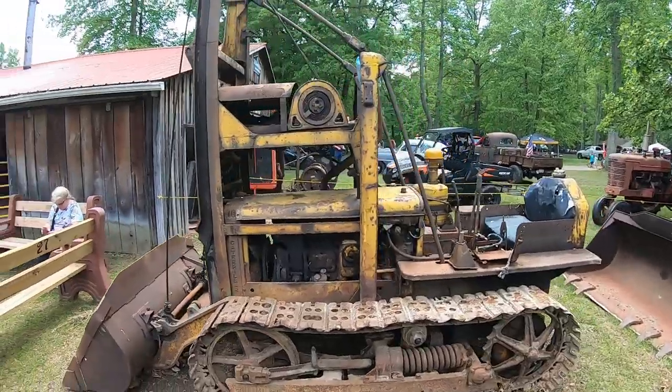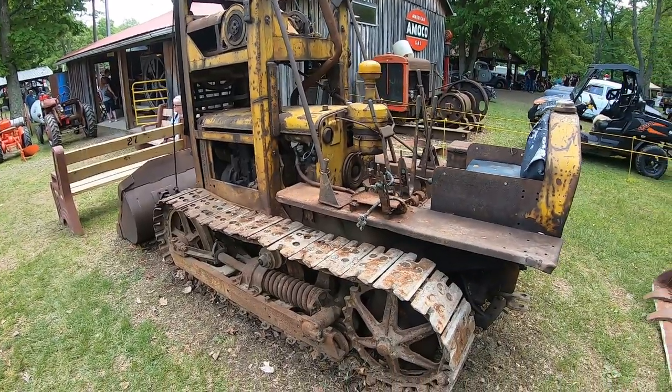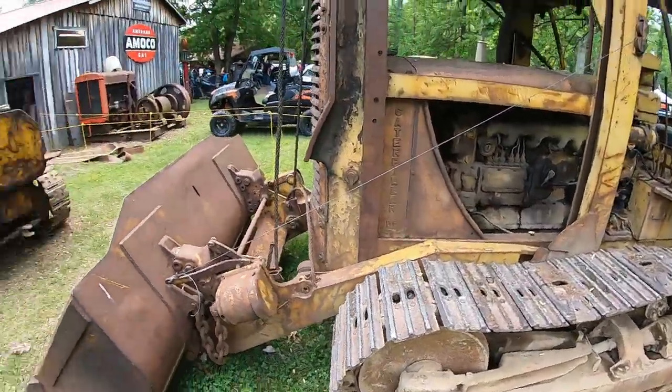These were neat. I wouldn't mind finding one day. One's a deep two, I believe. This one, yeah, because this one's got to be it. No, this is D6, but that's a D4.